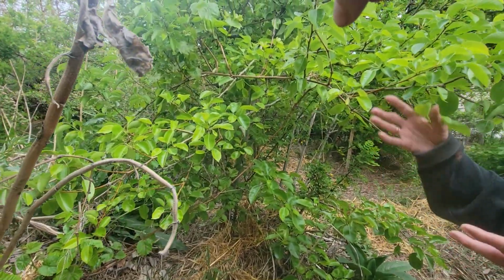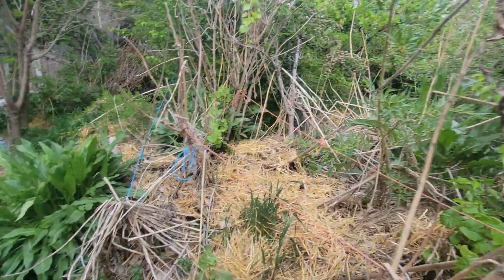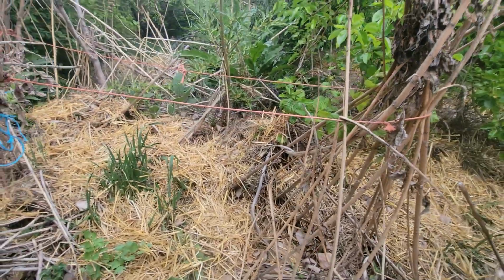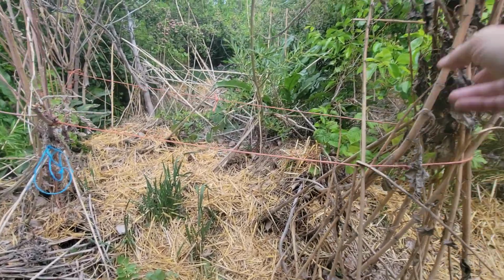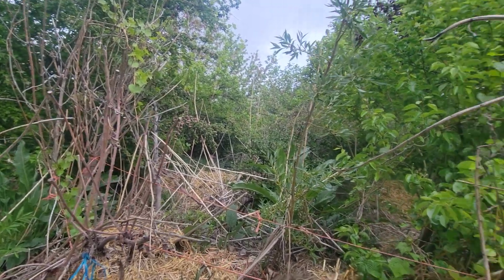Now, is this one the Bartlett pear? This one is so much taller, bigger than the other pear. No, that's over there. That's a chestnut tree. Gotcha. Okay. This is different. And then what are these? So these are leftover Jerusalem artichoke stalks. Oh, from last year. Yeah. They get 6 feet tall. In September, they have a yellow flower.